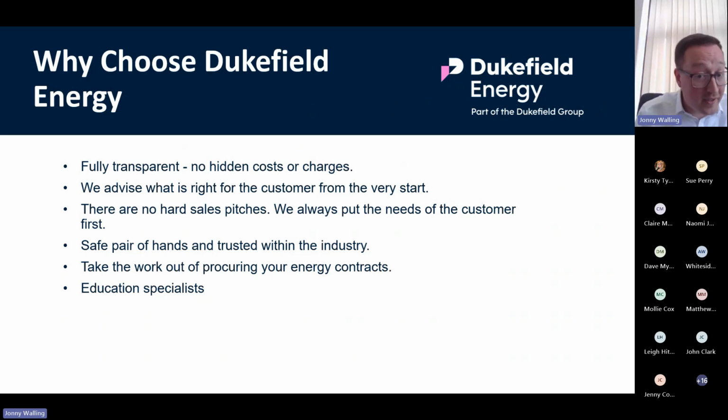We take the work out of procuring your energy contracts. Again, it does sound a bit cliche, but we do try and simplify and make things as easy as possible when it comes to the actual procurement process and putting pen to paper. We like to think that that's quite a simplified and streamlined approach. And again, educational specialists, competitors of ours don't understand the public sector and education sector like we do. We understand that things take time, from governors meetings and getting approval for sign off and things like that.